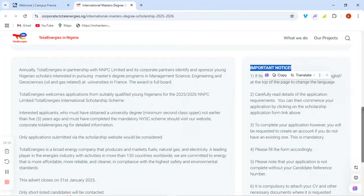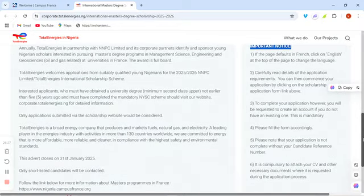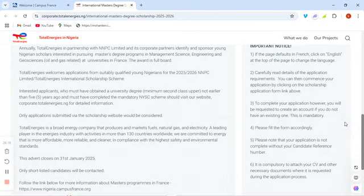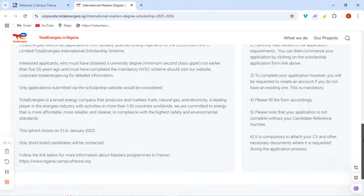As you can see here, they say if the page defaults to French, click on English at the top of the page to change the language, and carefully read the details of the application requirements before you commence your application. To complete your application, you will be requested to create an account if you do not have an existing one. The fourth one says please fill the form accordingly. It says again, please note that your application will not be complete without your candidate reference number, and it is compulsory to attach your CV and other necessary documents where requested during the application.